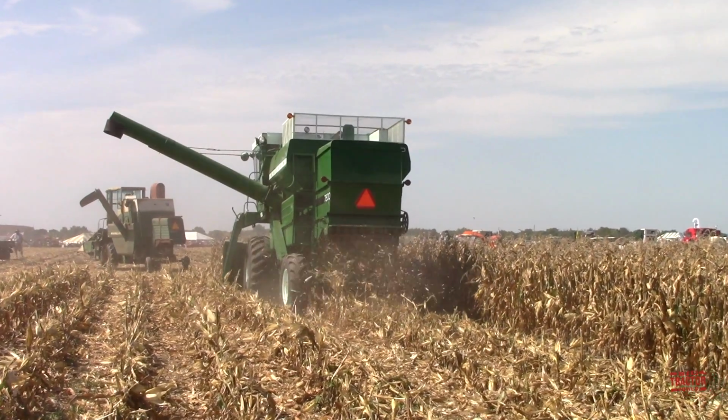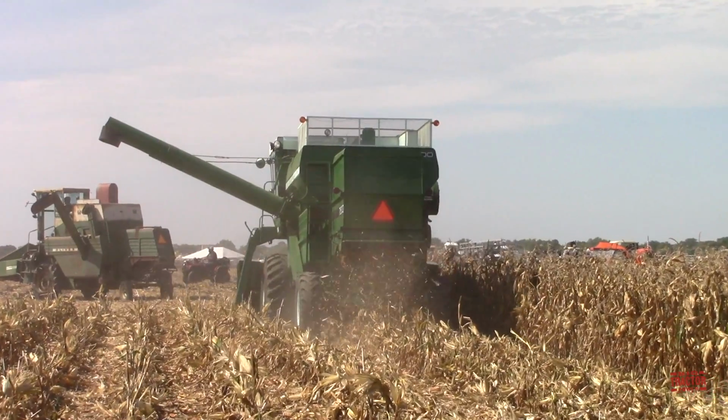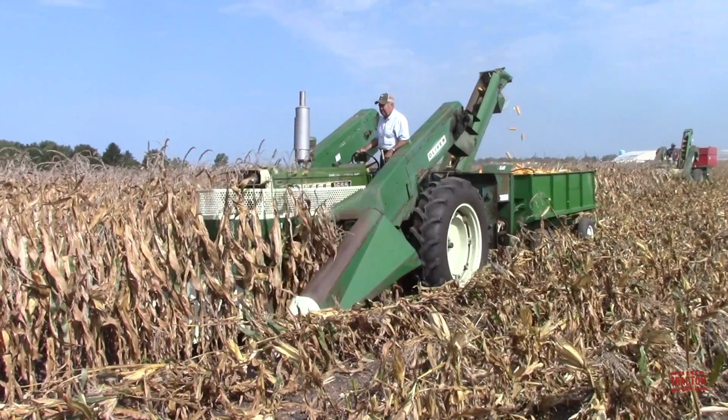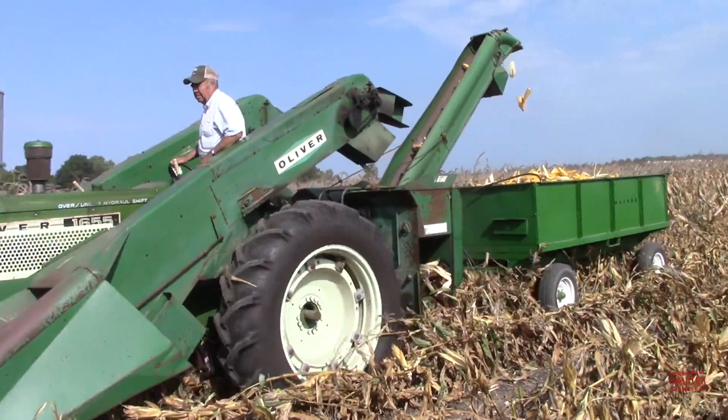Despite the dominance of self-propelled combine sales, Oliver continued to offer corn pickers through 1974, like this Model 74H mounted corn picker on an Oliver 1655 tractor.